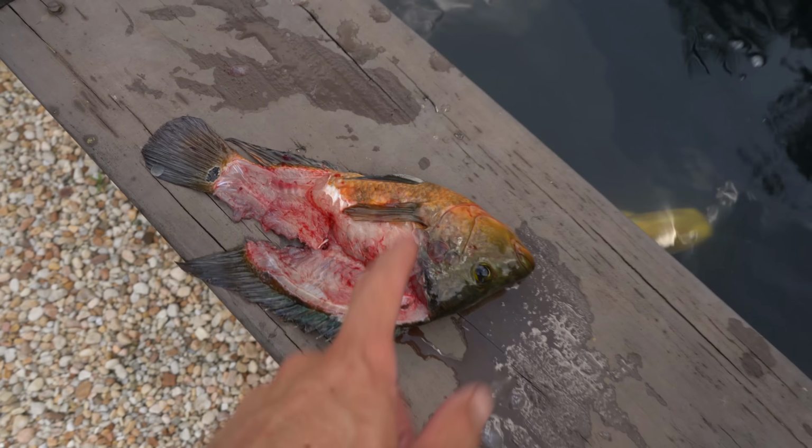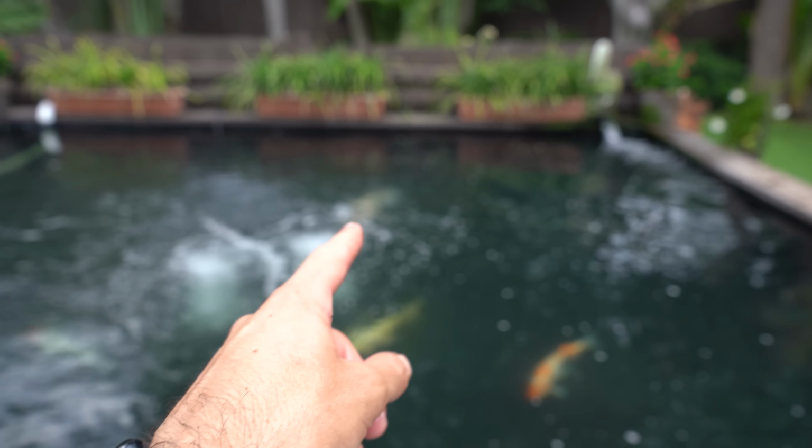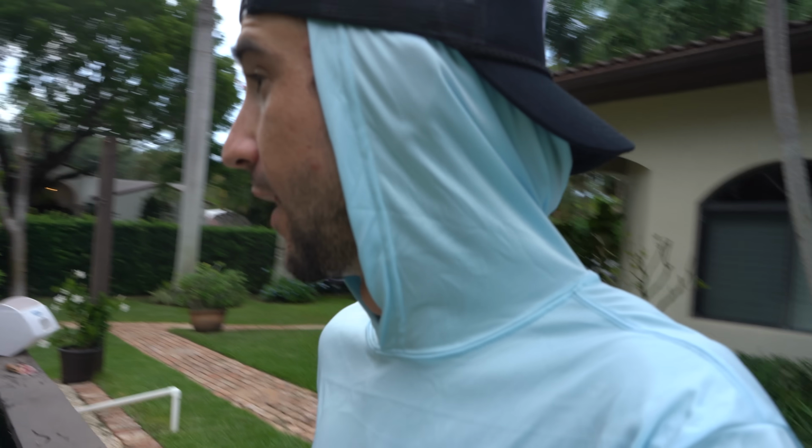All right, I'm gonna throw this in the freezer. That way we save it. It won't go to waste. Jeremy's over there still trying to get it down. And if he doesn't, I'll go ahead, take it out of the pond. He's a smart fish. I've seen him eat some bigger fish before. That is for dang sure.